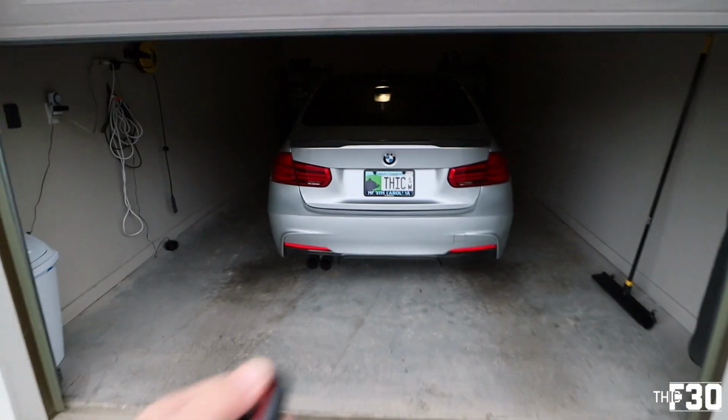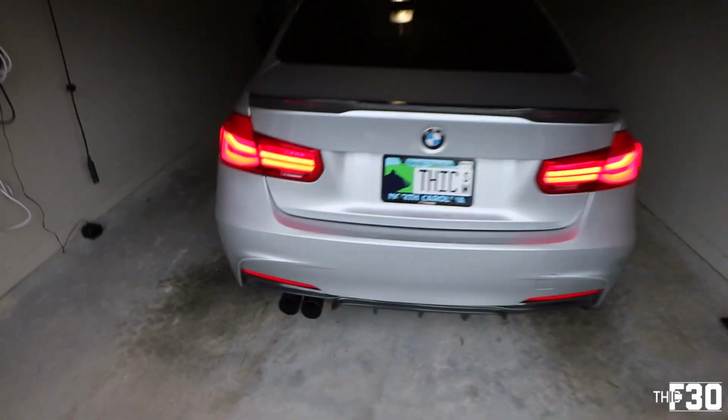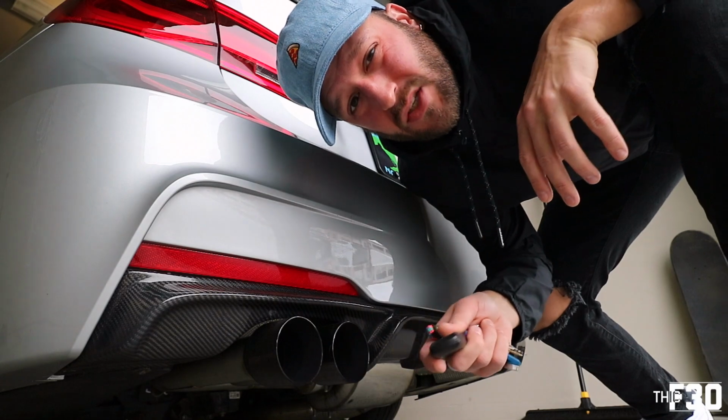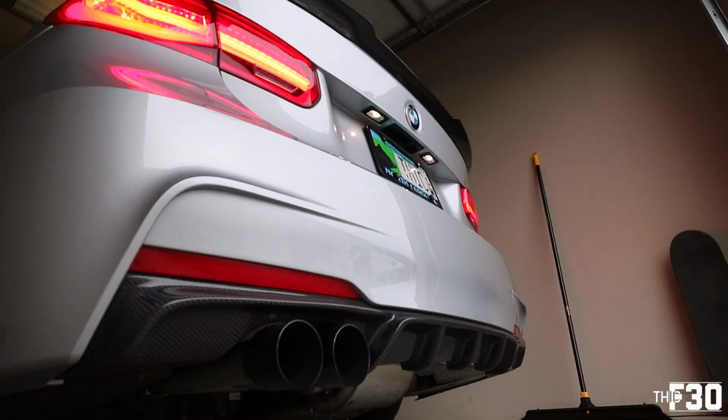If you know me and anything about this car show, before anything happens, I do need a coffee. So that is what we're gonna handle right now. This is a cold start on an F30 328i with an AWE Touring exhaust. Never gets old.